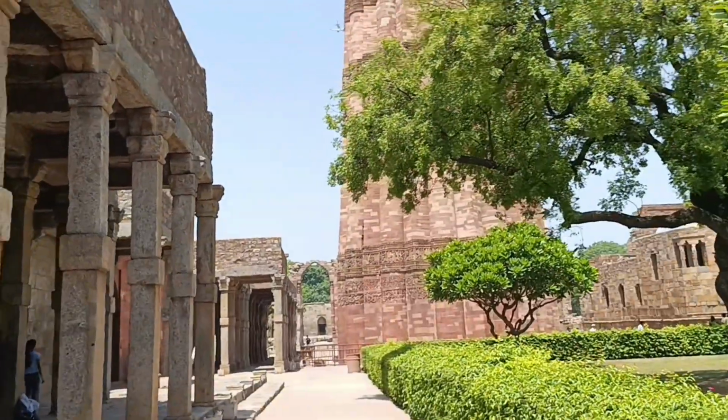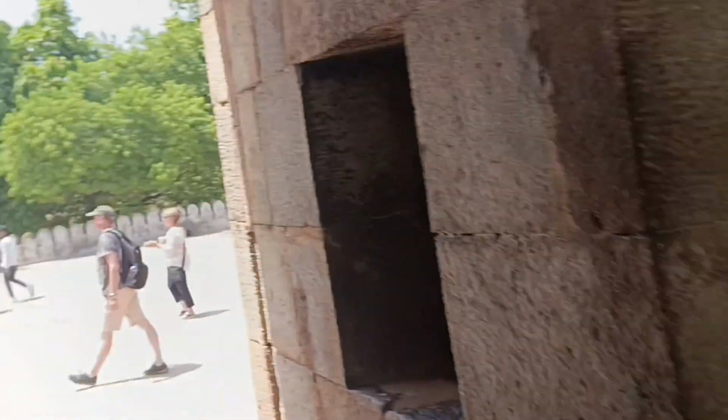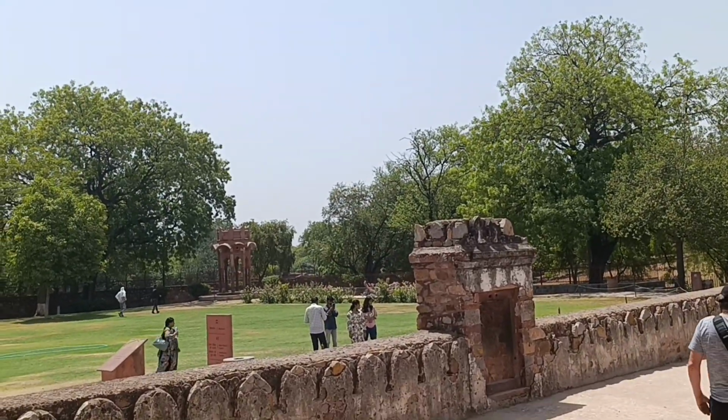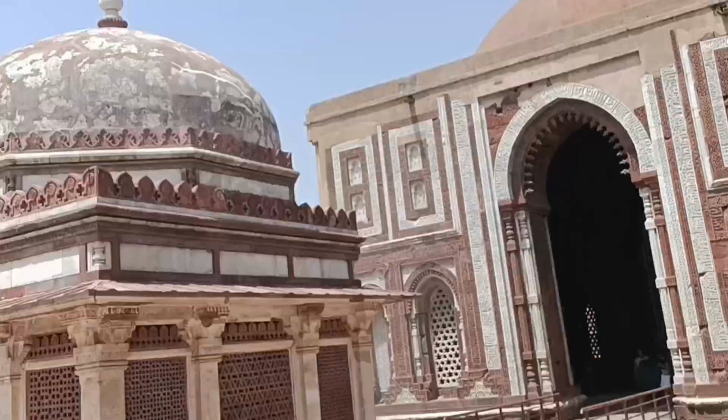Alai Darwaza is the main gateway from the southern side of the Quwat ul Islam Mosque, built by the second Alauddin Khilji in 1311 AD. It is an important structure of Delhi. It has domes decorated with red sandstone and white marbles.